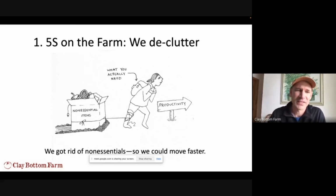One of our CSA customers, Steve Brenneman, owns the aluminum trailer company, and he came out and coached us on these 4 lean tools I'm going to show you here. First, 5S on the farm. We just simply had too many things on the farm. We're doing too many things, and we needed to simplify our physical space so we could move faster.